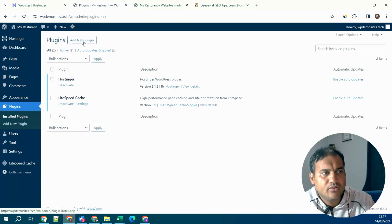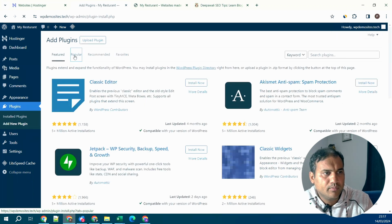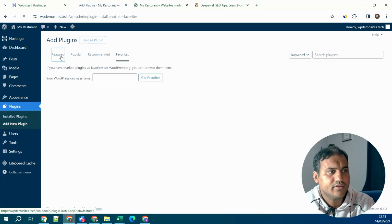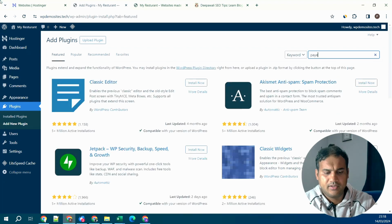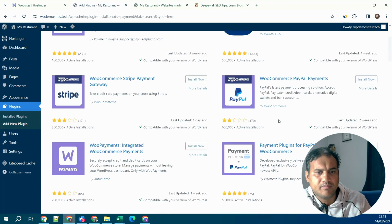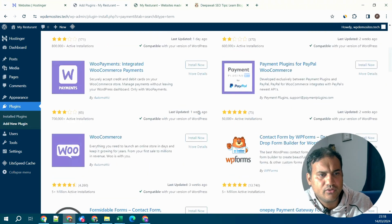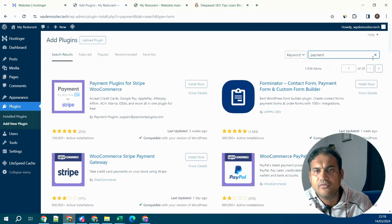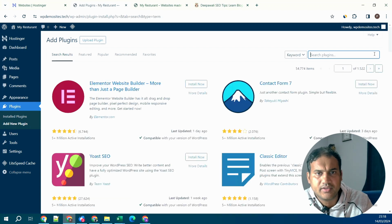If you want to add new, again a similar process, add new, and then you will see featured, popular, recommended, and then favorites as well. You can also search based on a keyword. Say I want a payment plugin, so you can see payment plugin for Stripe, WooCommerce, PayPal, all those things will come up instantaneously, and what you need to do is just install now, check the settings and configure it. In today's video, I will provide some of the basic plugins that you definitely need for your website.